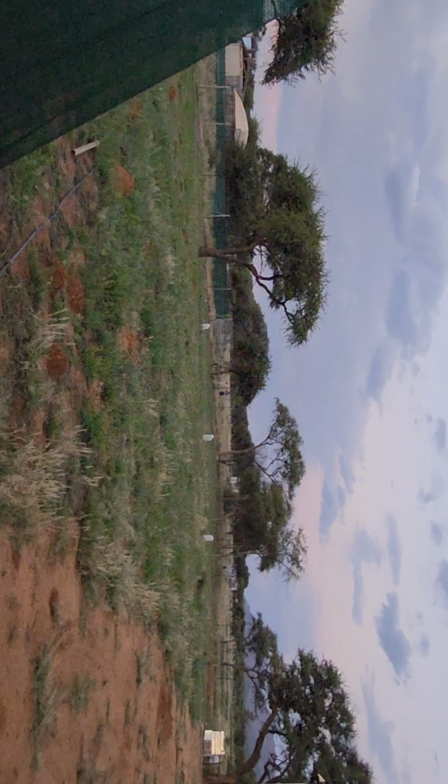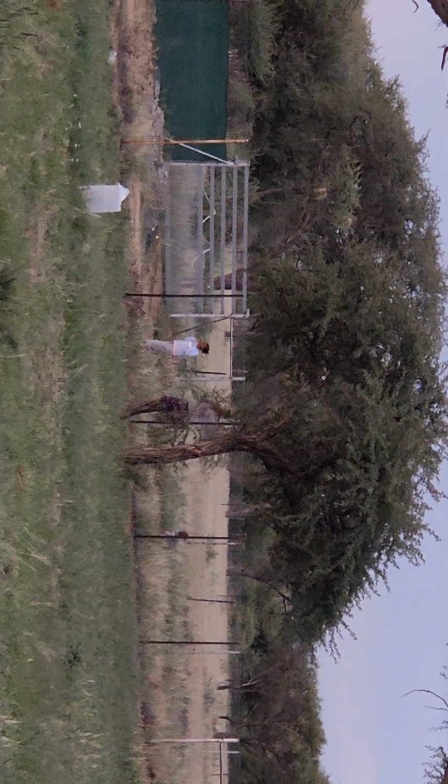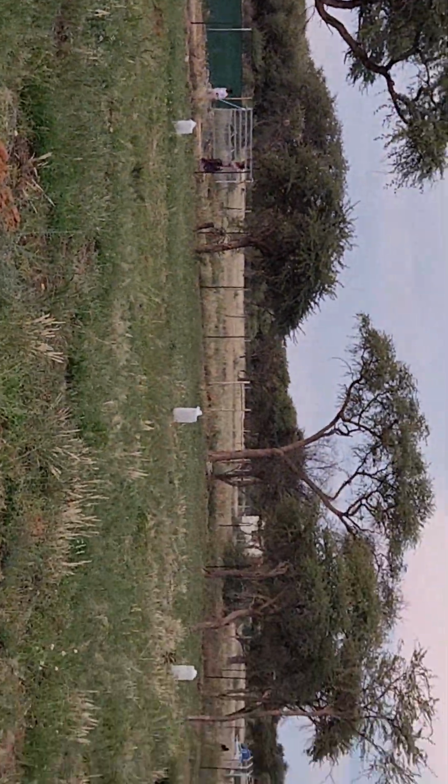What are you saying? They are coming from a walk. I'm not sure how the walk was, but they don't look tired. They didn't go a long time ago, they just left now.